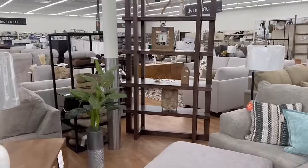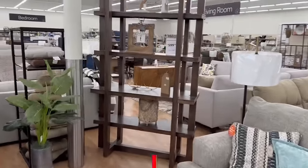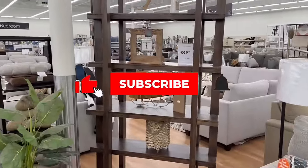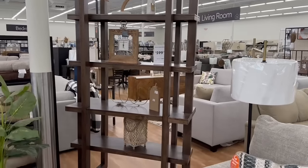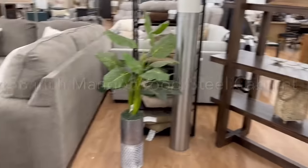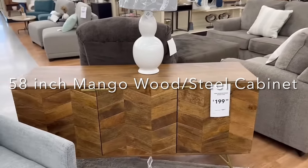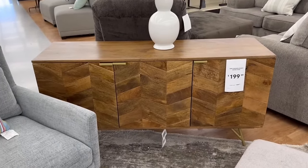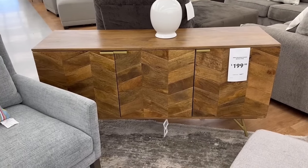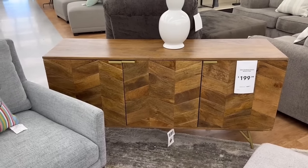Yeah, now this bookcase, it is huge, guys. It is so tall and it is heavy. It is $600 and I love it. Oh yes, love it, love it. Now here we have a 58-inch mango wood steel cabinet for $200. I love the gold pulled handles and the gold legs. Really nice touch, really nice.